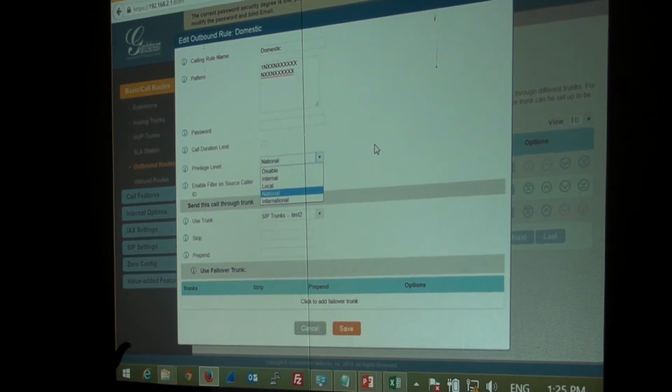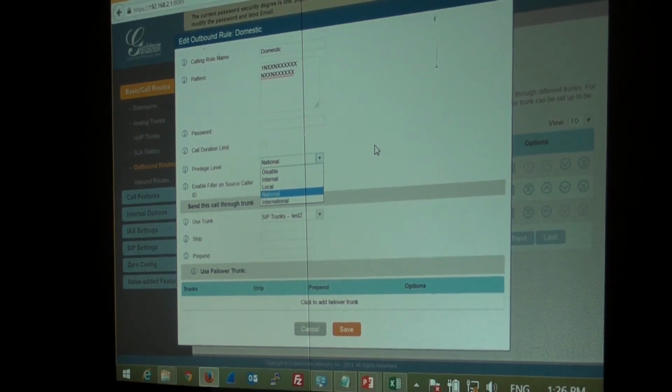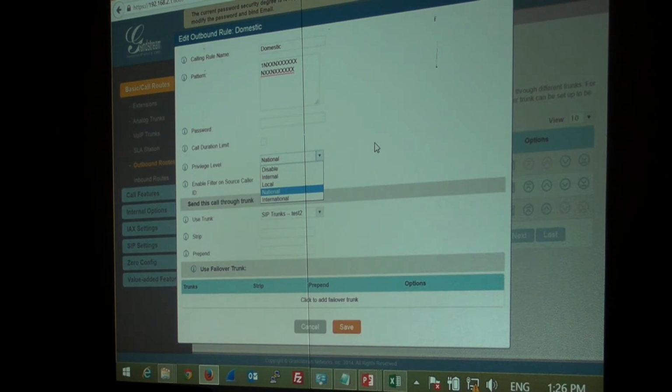except this one. You remember? No, what did you ask? These are confusing for resellers for one reason: the names international, national, local do not mean anything. It doesn't mean international like you dial an international number. It's just comparing levels between trunk, inbound rule, and extension. So let's say, and you remember that from last time, right? Yeah. So if the trunk has a level national, anyone can use that trunk that has a level national or lower.